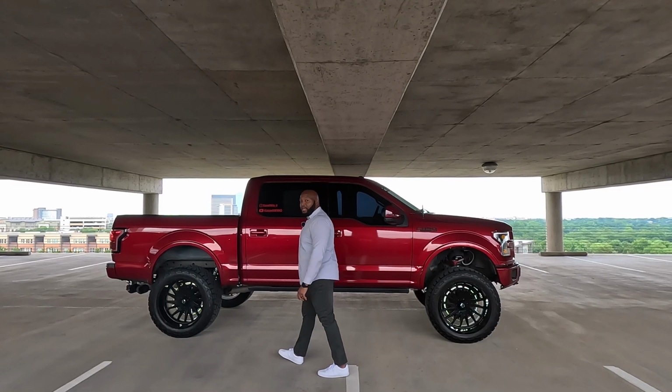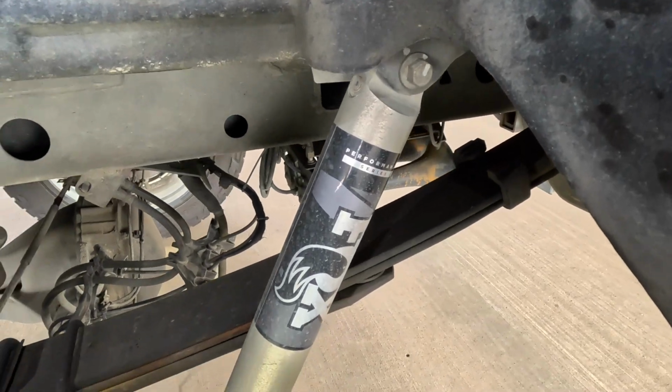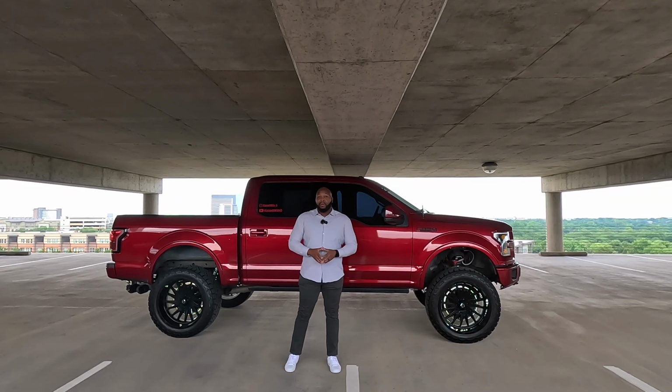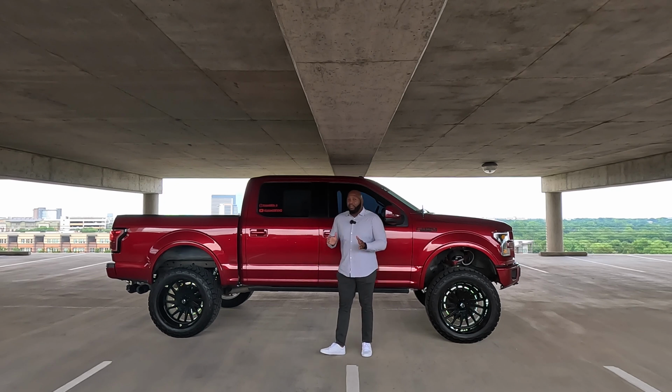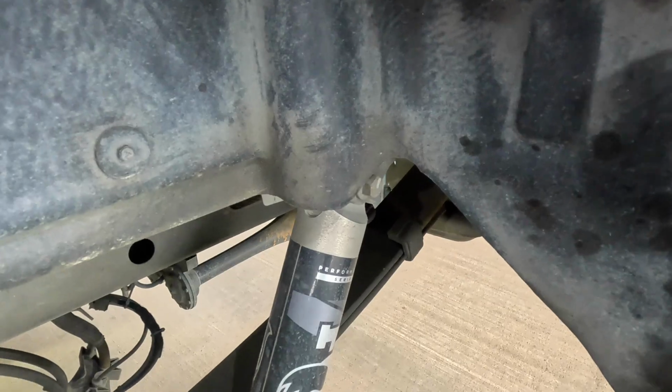Moving along to the back here, I did add some Fox 2.0 series shocks to my truck, guys. And the price I got these for was about $650, $700 through my guy, a buddy of mine, hooked me up with a good deal, but usually they go for about $800.